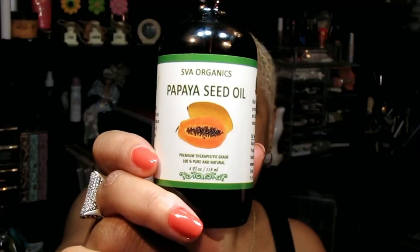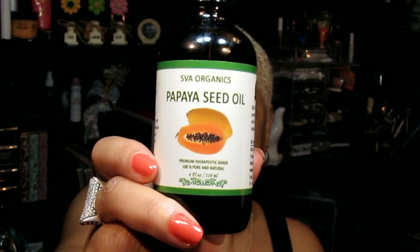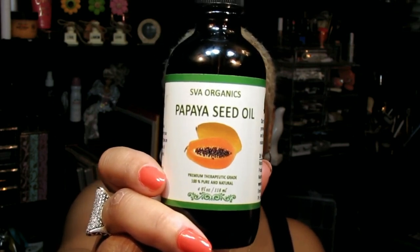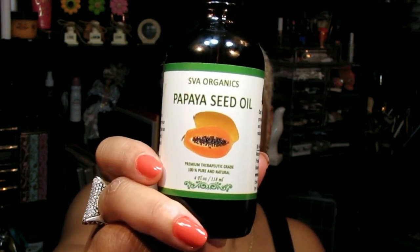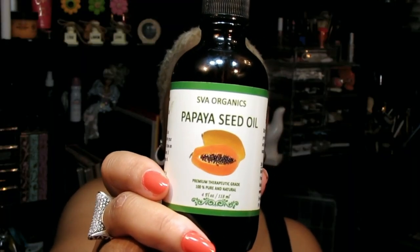Organic papaya seed oil is quite rich in vitamins A and E. Also minerals, pantothenic, alpha hydroxy, and essential fatty acids. It is prized in the skincare industry for the significantly high content of papain. Now, papain is a natural exfoliating enzyme that has been acclaimed as being as effective as Retin-A.